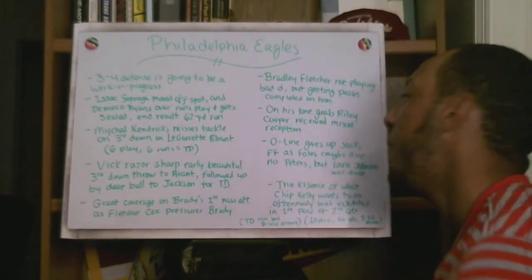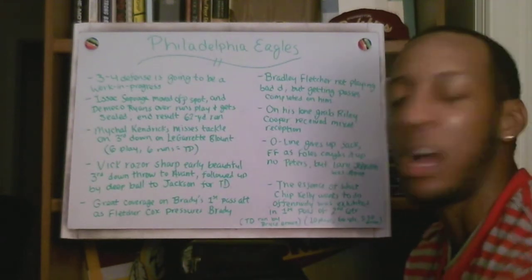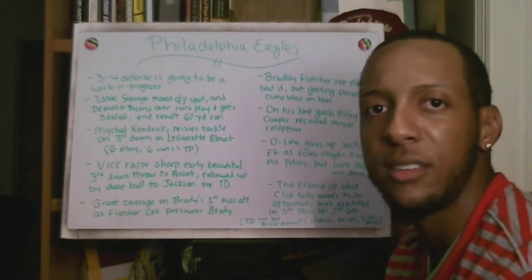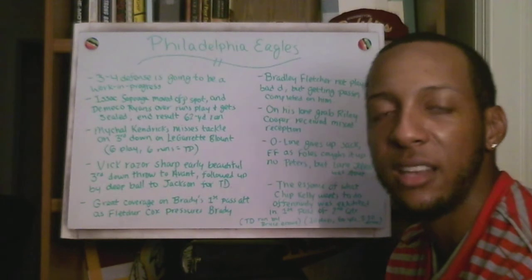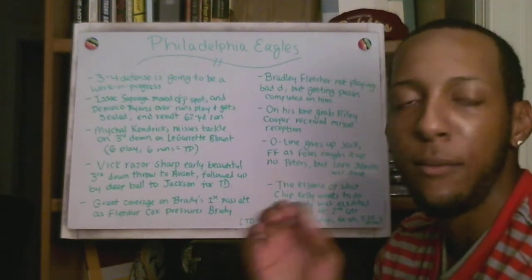Look at the offensive side of the football. I thought Michael Vick was razor sharp. Ow! I just cut myself. Razor sharp early in this game. I mean, the throw on 3rd down to Jason Avant, what can you say about that? Thing of beauty. That's vintage Michael Vick. Hangs in the pocket, lets it rip on a rope, frozen rope at that. Avant plucks it out of the air.